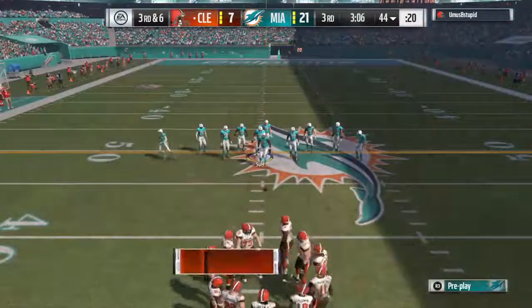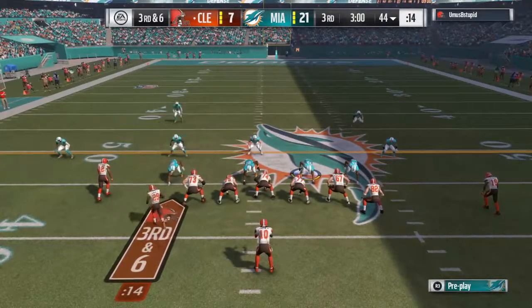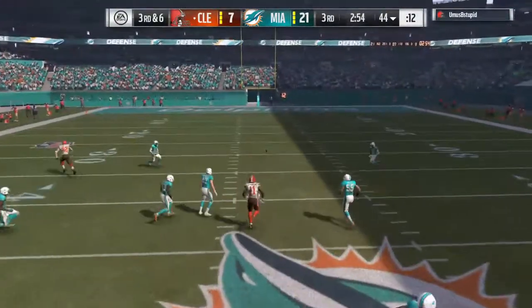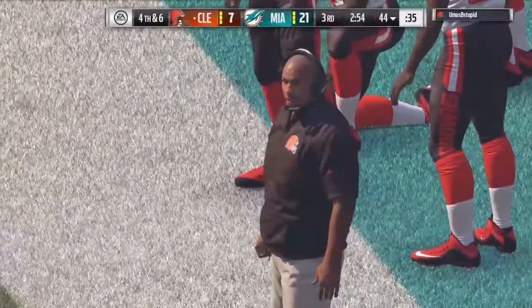Let's see what they go to here on third down and 6, from the gun on third down. Griffin. And that is incomplete. He was looking for Terrell Pryor that time. And that brings up fourth down.